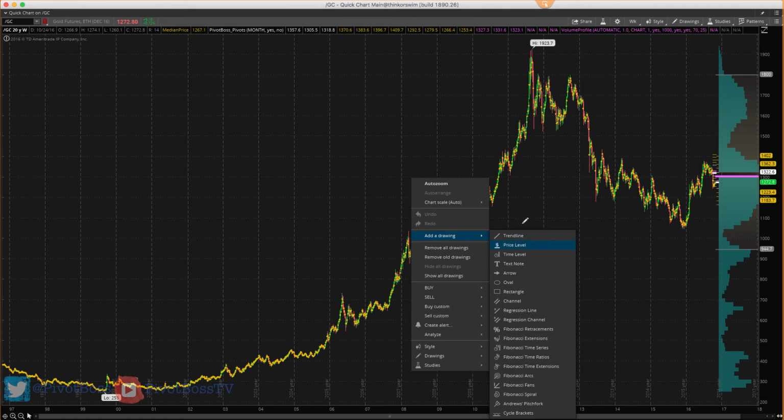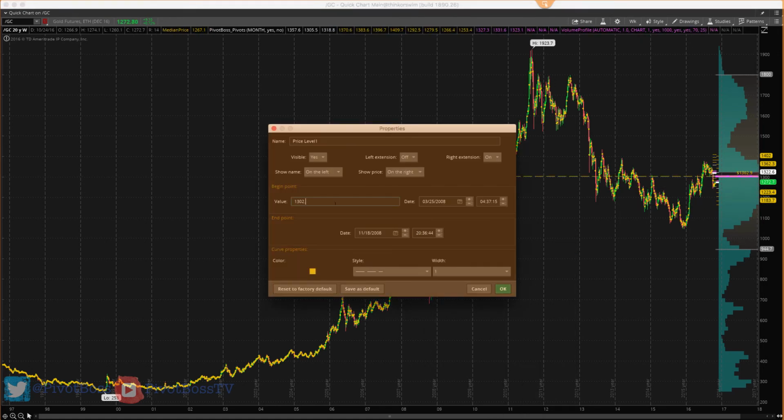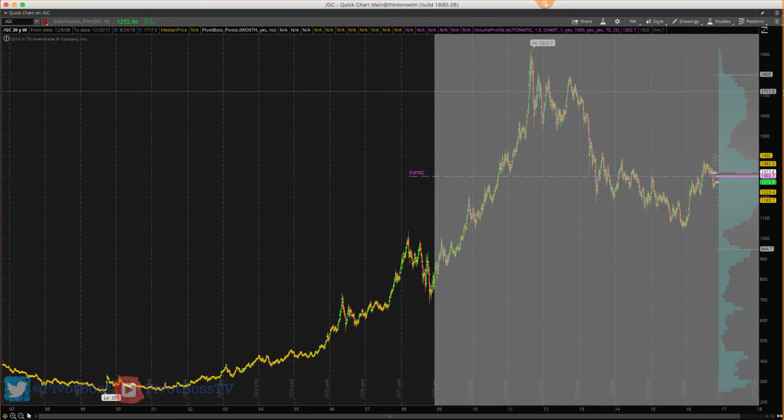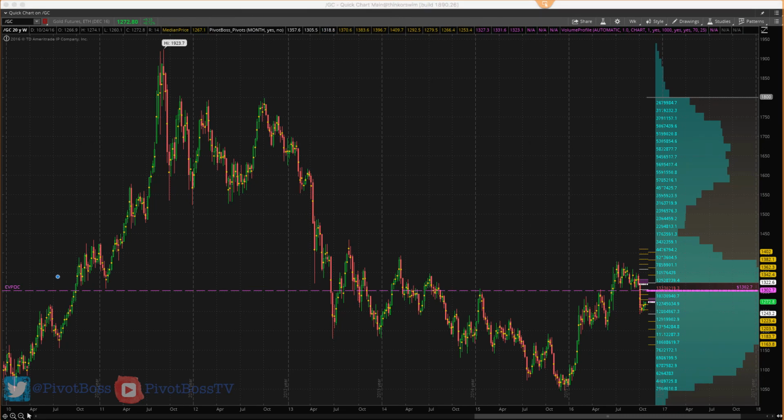Right click here, add a price level. There it is. There's CVPOC. We'll make it pink. There it is. Look at 1300 here. That's 1302.70 right there. That's basically 1300, right? So there it is. Higher, defense, and rally.